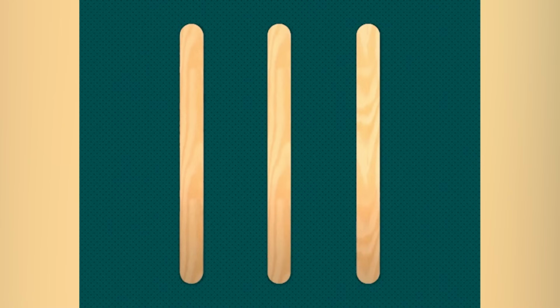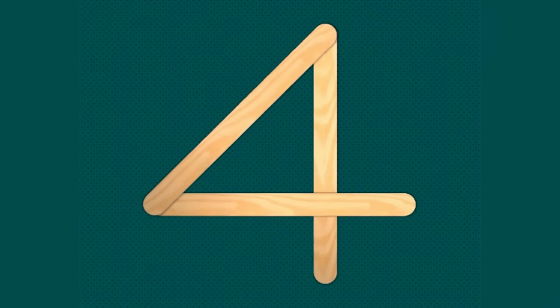So you guys, the number that we actually were able to build is the number 4. If we build it like this, were you able to spot the number 4? If so, comment down below number 4. Seriously, I don't think one of you got this one right. So if you did, comment down below 4. I would be very, very impressed. I'm gonna be searching for the people that commented 4 and replying and hearting your comments.